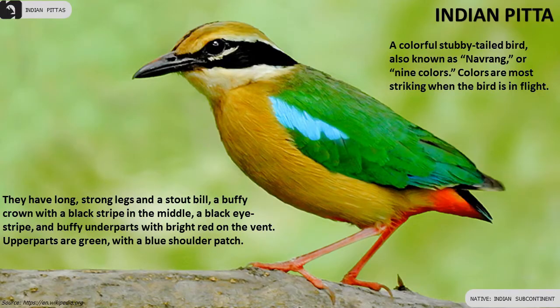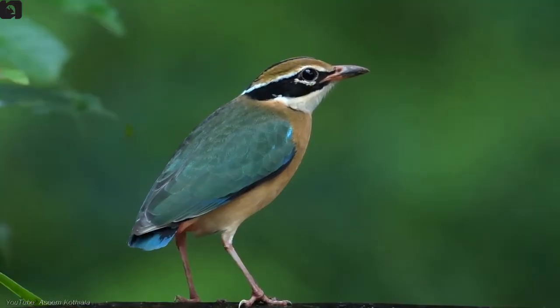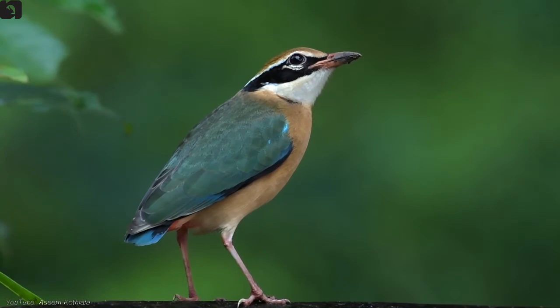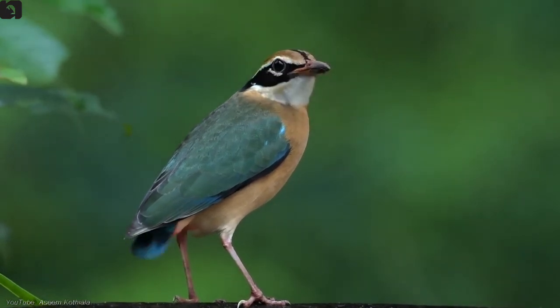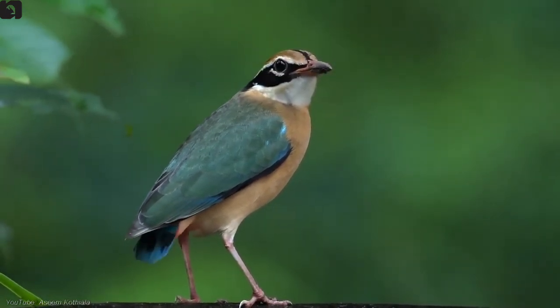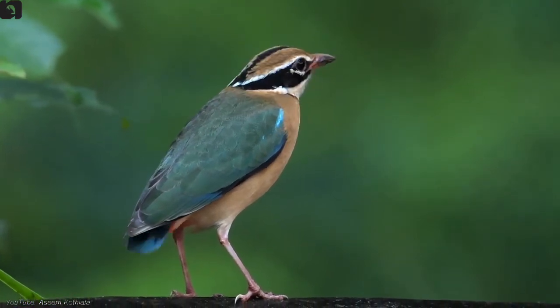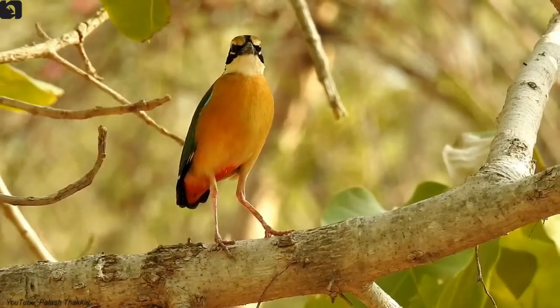Indian pitta is a colourful stubby-tailed bird, also known as Navrang or Nine Colours. Colours are most striking when the bird is in flight. They have long, strong legs and a stout bill, a buffy crown with a black stripe in the middle, a black eye stripe, and buffy underparts with bright red on the vent.